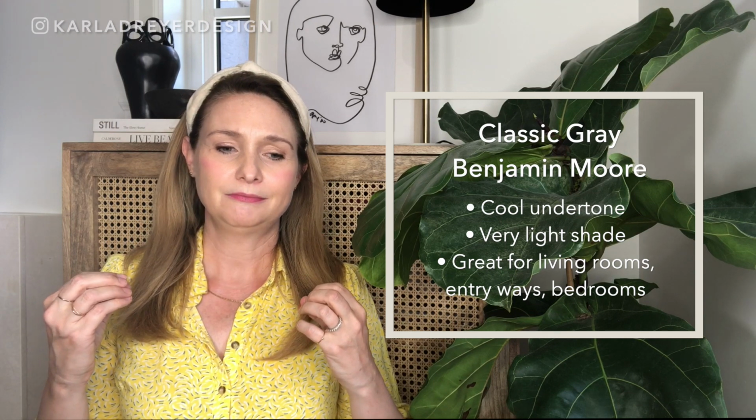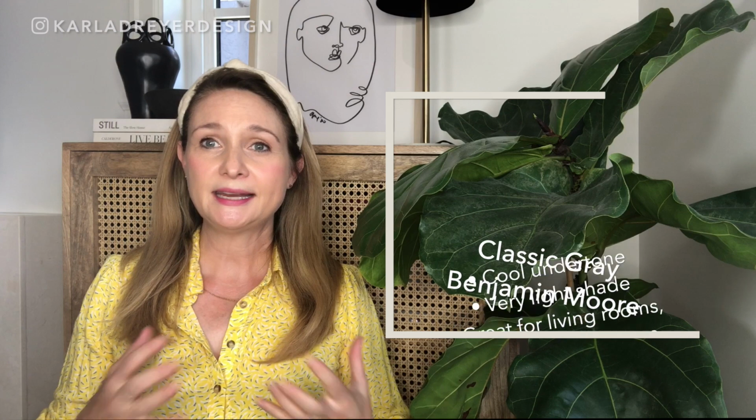So the first gray I'm going to talk about is Classic Gray by Benjamin Moore. I have loved this one for years. It's a fan favorite. The reason I love it so much is it's very light. So if you're wanting to step into the grays, but you don't want to commit to a really deep color, I find Classic Gray works well. Now I will say it has a cooler undertone.